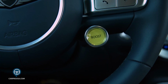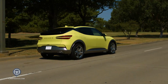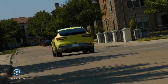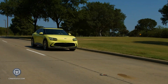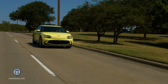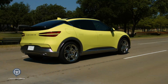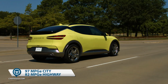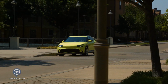Maybe my favorite cool feature is the boost button on the steering wheel. Hit that button and for 10 seconds you get a boost to 483 horsepower. They say there's a limit to how many times you can hit the button, but I haven't hit the limit. Range-wise, this Performance Edition has 235 miles of range, and the charging speed is fantastic. With a level 3 charger, you can get to an 80% charge in just 18 minutes. The EPA ratings are 97 city MPGE, 82 highway, and 90 MPGE combined.